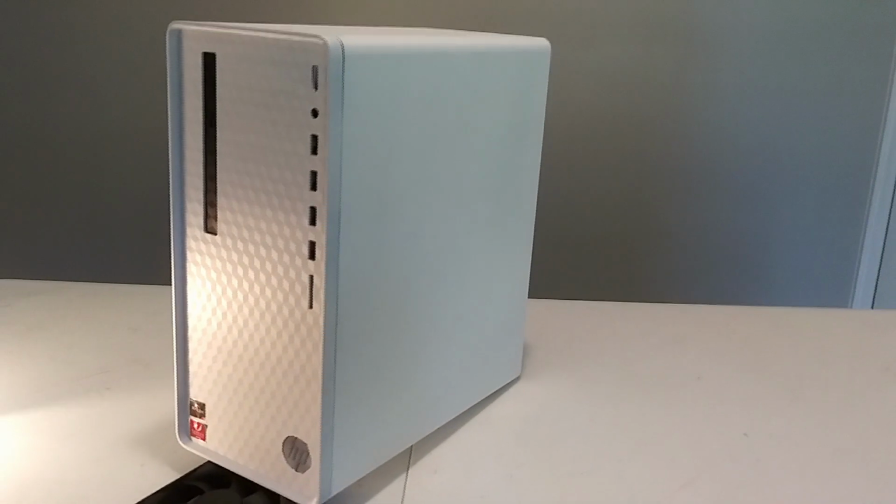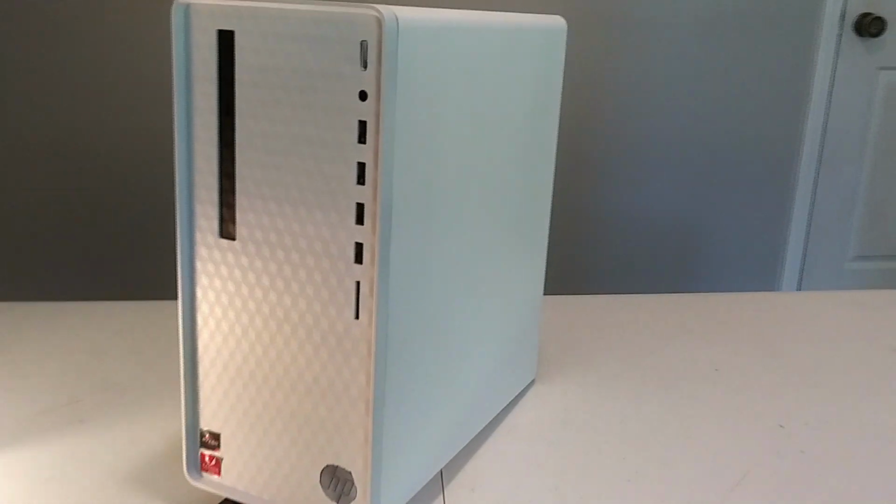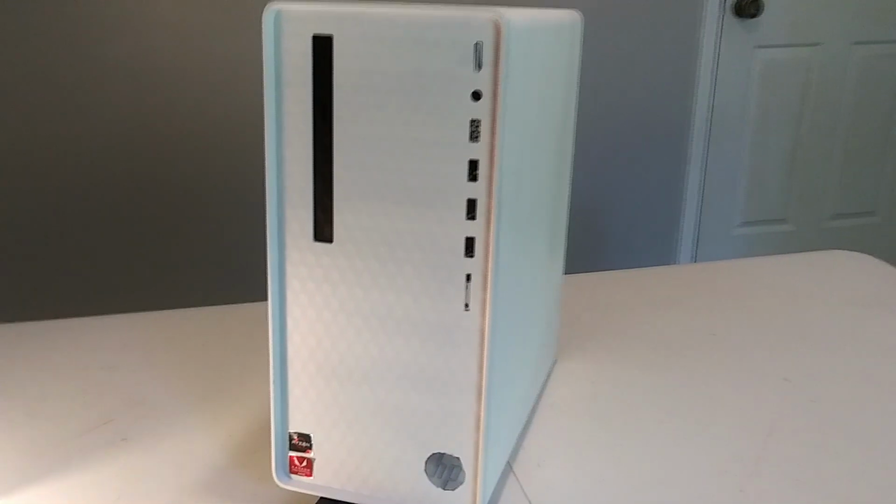So after spray painting it and putting it all back together, I think it looks pretty nice. So let's jump into some benchmarks real quick.